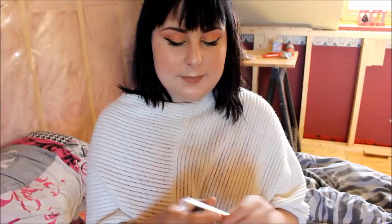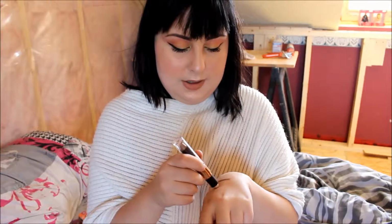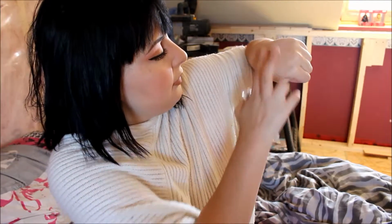Another product with a highlight, but it's a highlighting contour stick. The light shade wasn't available, so I picked up medium, and I will show you the shade. I'm not disappointed with the contour shade, but the highlight shade is almost too dark for my skin tone, so it doesn't act like a highlight. It blends nicely with fingers, but with a brush it's a little bit more difficult. I do like it, and will continue to use it, but honestly probably won't repurchase, because when you put the highlight on the side of the nose or something, it just makes it look weird.